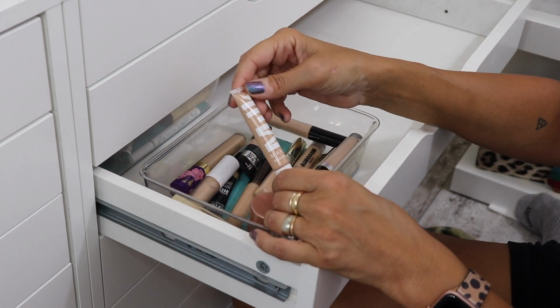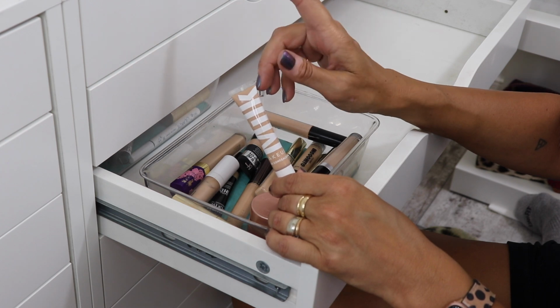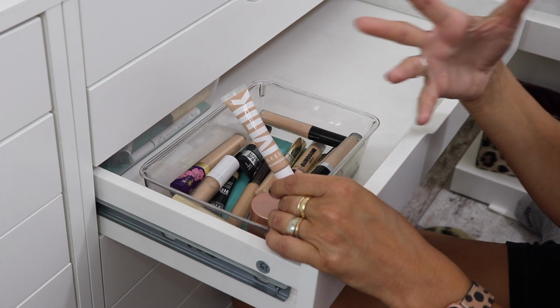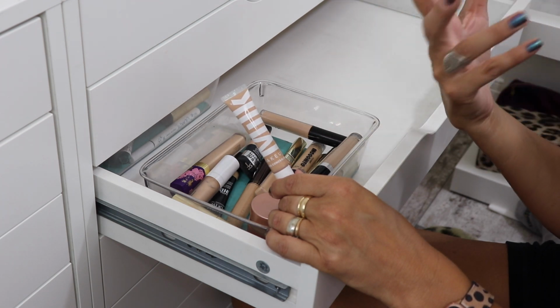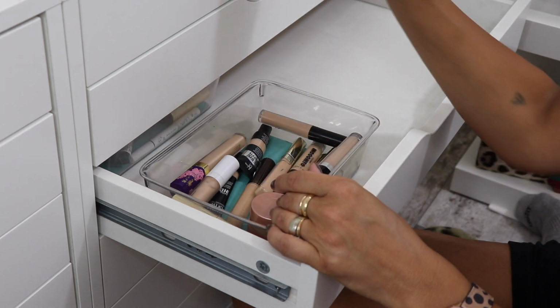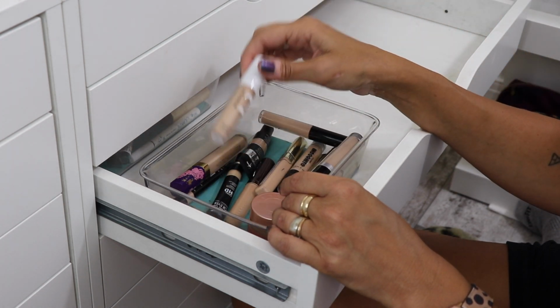This Milk one, I used to really like the Flex Concealer. Good, I would say medium coverage. No bells and whistles. It's just a basic medium coverage concealer. It's expired though, so it has to go. Like a lot of these are.